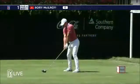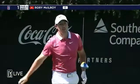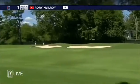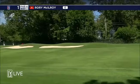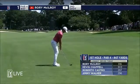Winner at the Deutsche Bank this year, Rory McIlroy, going with driver. Ooh, when you see that move right there, you pretty much know. Oh my goodness, that's mashed. Did that go 13 yards? Should be a green light special here for McIlroy.